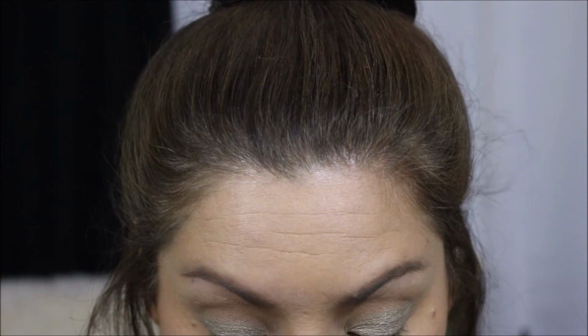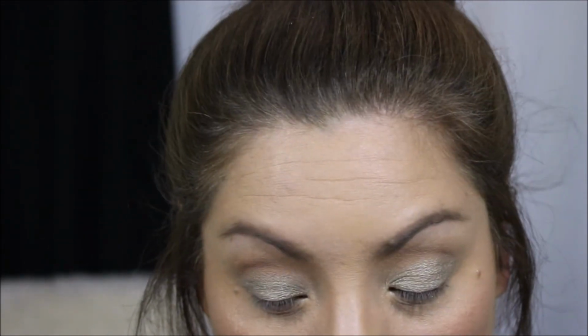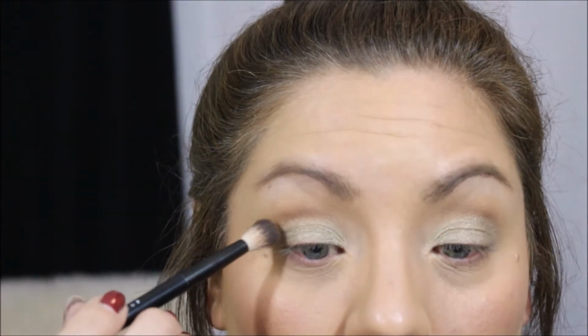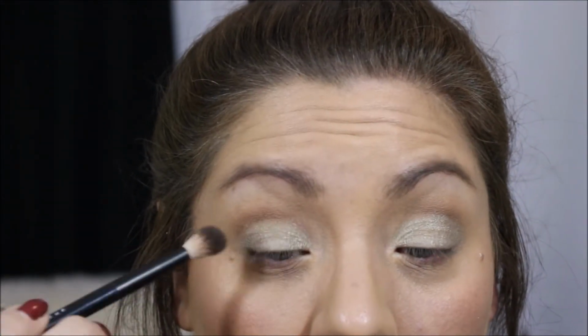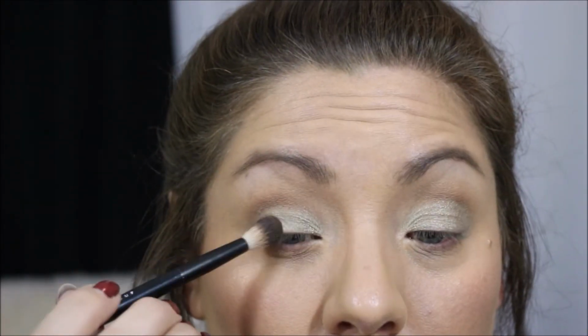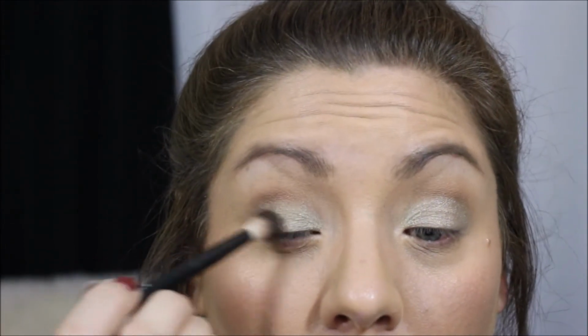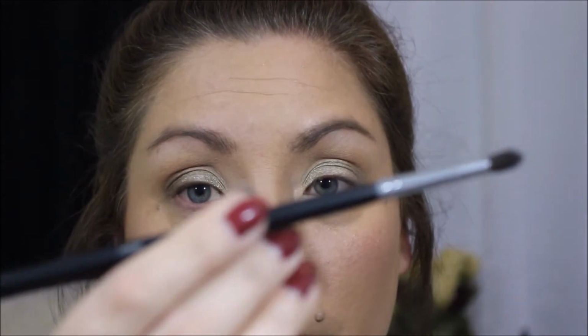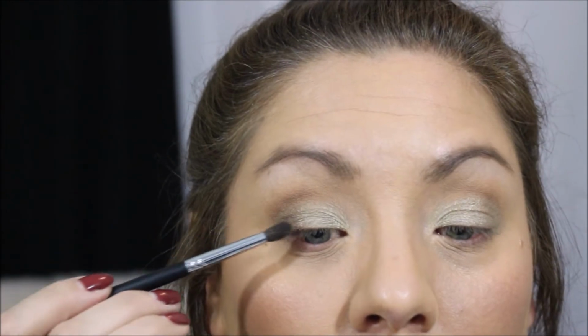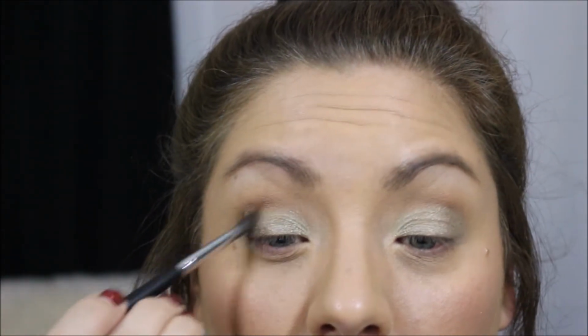All right, so I'm gonna just take a fluffy brush from NYX. I have a couple of these lying around here. We're gonna go into Glam Rock, which is this brown color here, right in the outer V. There we go, we want a lot of that. Might need to get a smaller brush to get more detail. Let me do that. I'm gonna go in with the Morphe M507. It's kind of like a small taper brush in a way. Let's go ahead and grab some of that there. There we go. That's better.